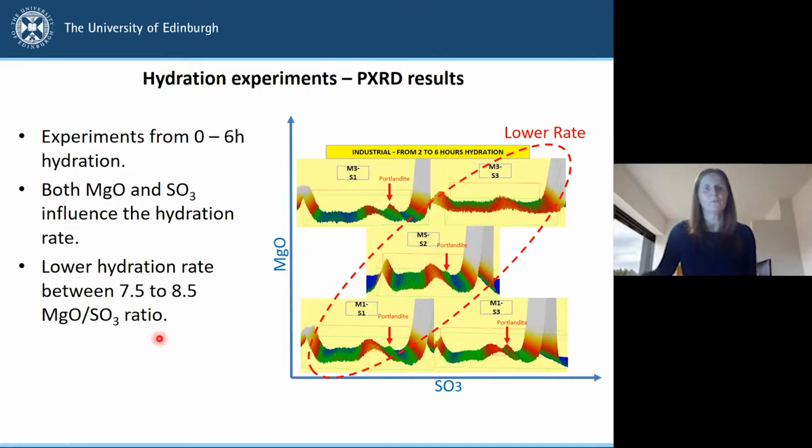And we found that both the presence of magnesium and sulfur influenced the hydration rate, and we showed that lower hydration rates were found between a ratio of magnesium oxide to sulfur oxide of 7.5 to 8.5.